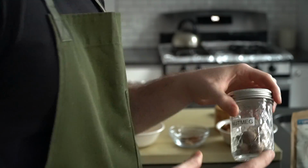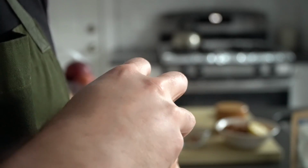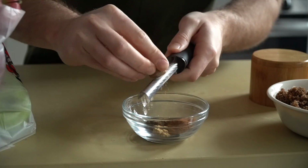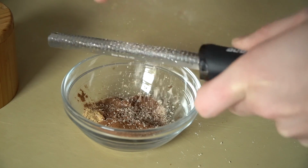But we need one more spice to go along with the cinnamon, ginger, and allspice. Nutmeg. This is whole nutmeg. It's actually not a nut, it's a seed. You can buy it pre-ground, but the freshly grated stuff is much more aromatic.